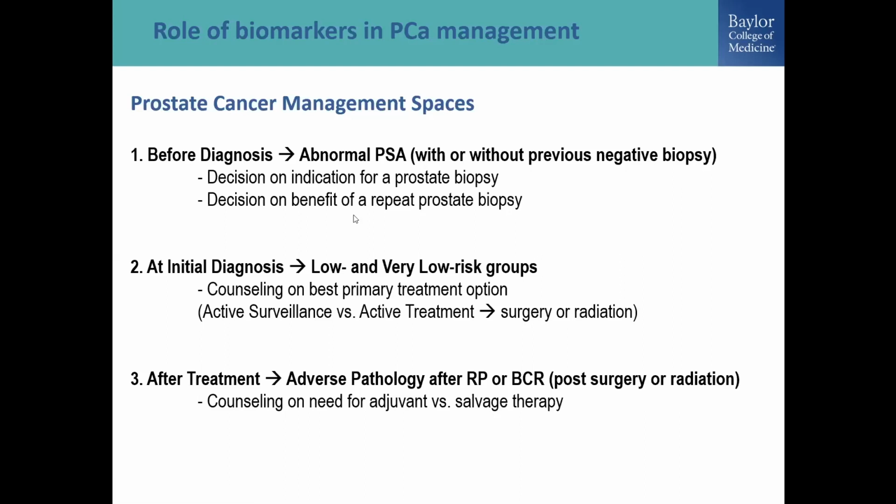At the initial diagnosis, especially in patients with very low risk groups, and the counseling for the best primary treatment option, if it's active surveillance or active treatment and what form of treatment. And then after treatment, when you have adverse pathology after surgery, for example, or biochemical recurrence after surgery or radiation. So the biomarker would, in this situation, counsel the need for adjuvant therapy versus early salvage therapy.